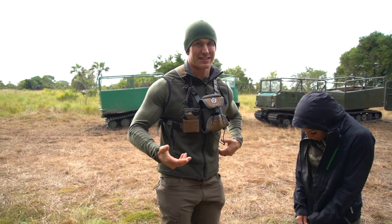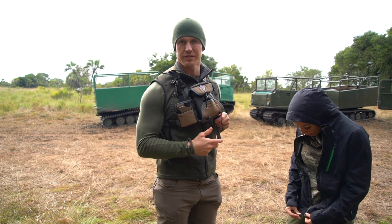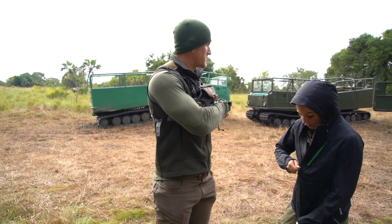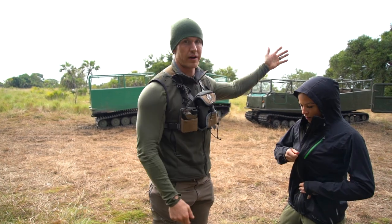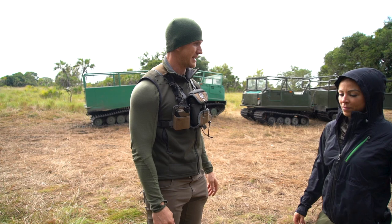But no, it's gonna be another hour ride just to get to the floodplains. And there's a lot of water this time of year in comparison to normal years. So we need these big machines to be able to get through the deep waters just to get to where the buffalo are. So that's the plan.